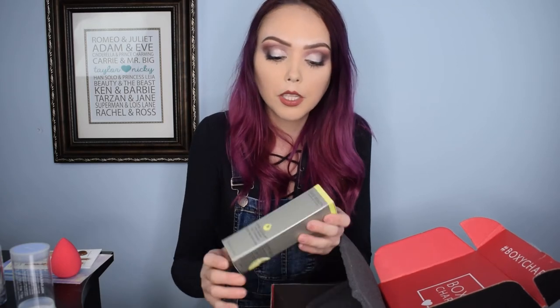Already worthwhile in terms of this box, especially knowing what is left. These honestly are probably like the additional ones, not the main items. So really excited. I have to say, I'm very impressed so far with this BoxyCharm. The month has been much better than the months in the past. This one is another big one.